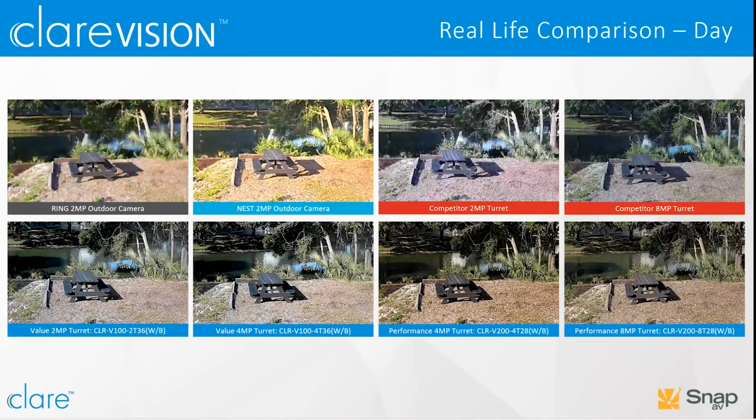So I thought I'd give you a little view of the camera performance. I'm going to run right into Jerry's time. I won't go through this in great detail, other than consumer cameras really do suck. You'll see that. This is a Ring camera. This is a Nest camera, if you can see my mouse moving, followed by a widely available Asian manufacturer, 2 and 8 megapixel turret. This is the $105 at the bottom left corner.